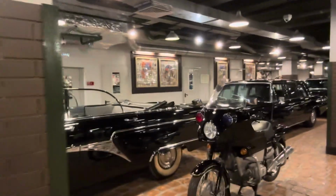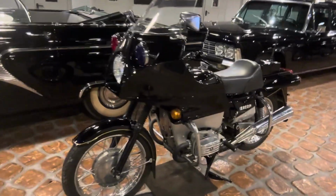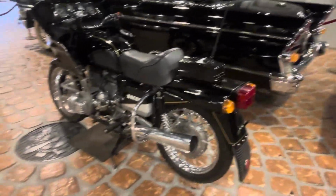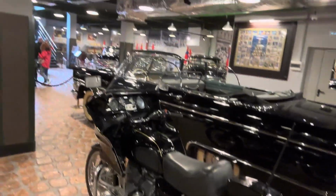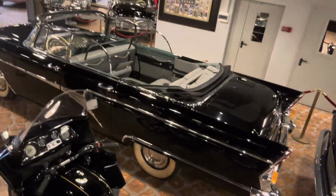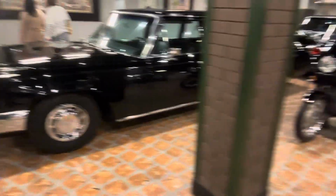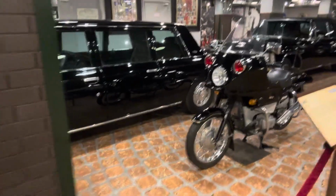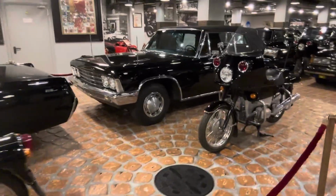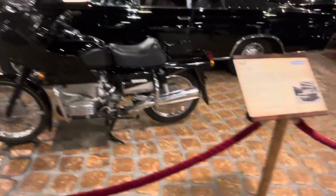Look at that old motorbike. Wow. That says Dnieper. I don't know what motorbike that is, but you can see that, Dnieper. Look at that. I'll try and get you in there as high as I can. Wow, this is absolutely amazing. So this would be the police motorcycle from Soviet times.